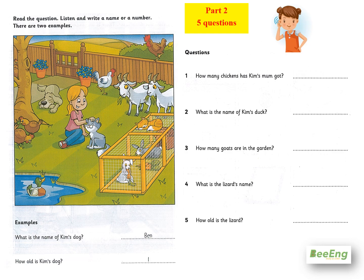1. Are those your chickens? They're my mom's. She gets eggs from them. How many chickens are there? 19. 19? That's a lot. I know.